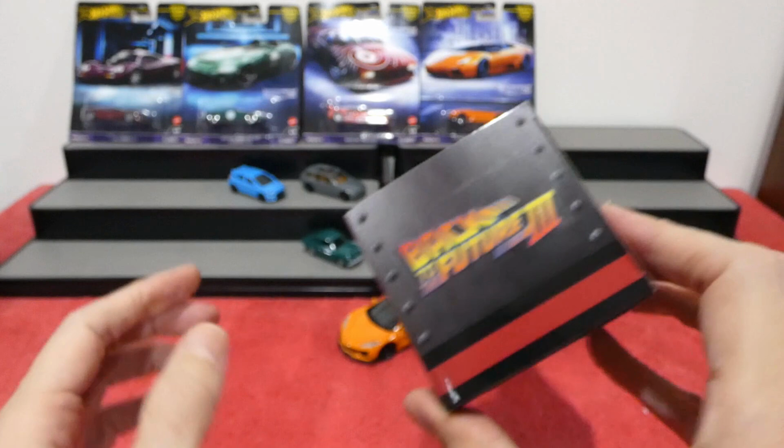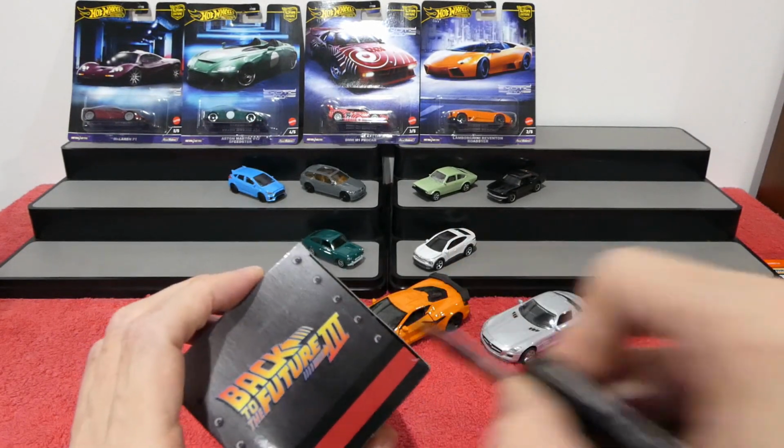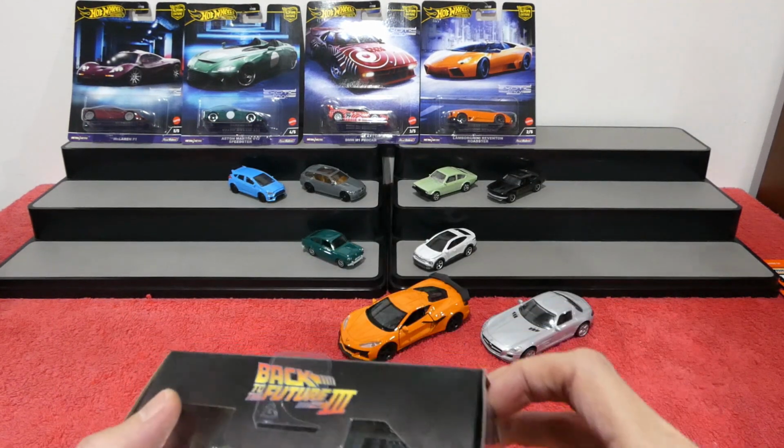Alright guys, the last car for today's episode is the Back to the Future 3 Time Machine, and I believe that this is the only one I needed to have all 3 versions of the Jada 1/32 scale Back to the Future Time Machines. Where have I got the other ones?